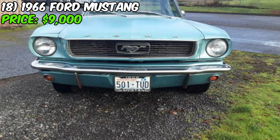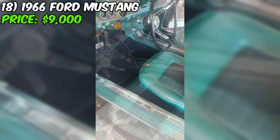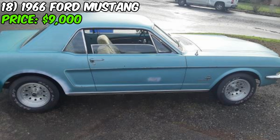18. We've got a real treat for you, a 1966 Ford Mustang that's up for grabs on Craigslist. And the best part, it could be yours for just $9,000. Now, I know what you're thinking. What's the catch? Well, let me tell you, there isn't one. The seller claims that this Mustang is a turnkey cruiser, ready to hit the road at a moment's notice. And from what I can see in the video, it runs and drives like a dream.